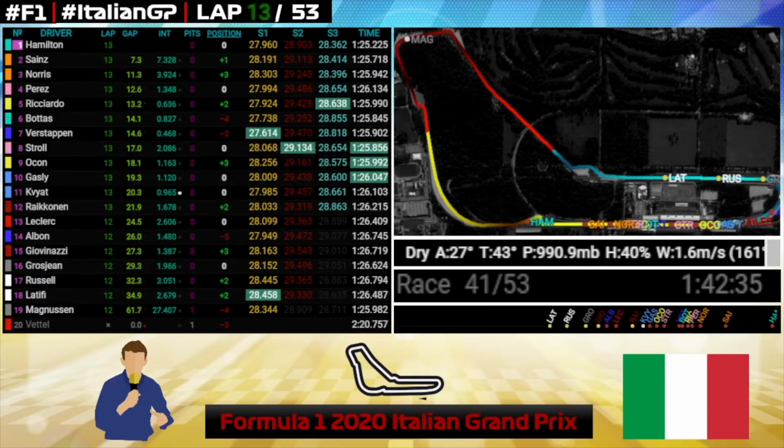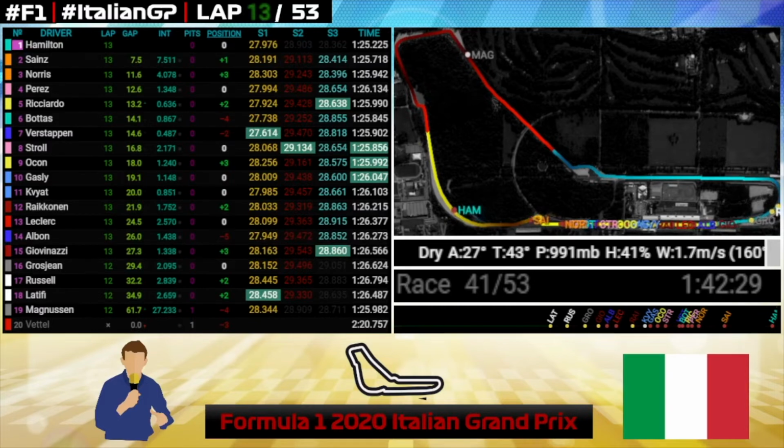Just to quickly say, Sebastian Vettel is out of the race, failing to score in 2019 for the first time since 2012, and he finished every race until that point as well.